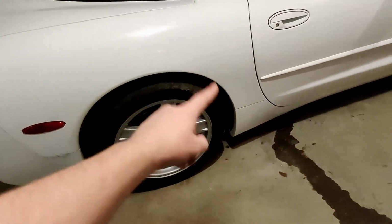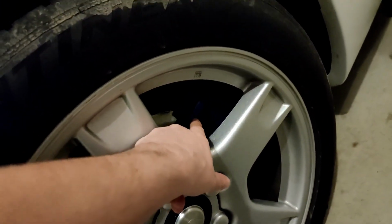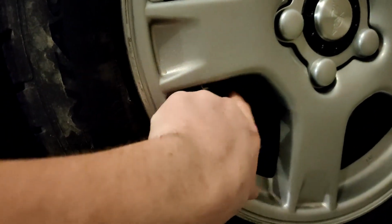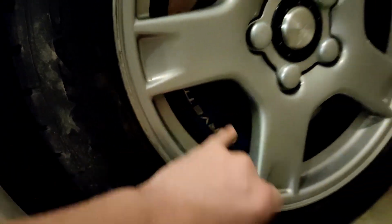Also deep cleaning the wheels and the wheel barrels is one of them, and I do plan on painting my brake calipers red. When I got the car, they were blue. You can probably see it better over here. Yeah, see, I'm going to paint that part red. I'm going to tape off the Corvette part and just kind of overall clean them.